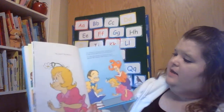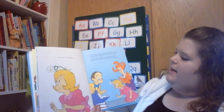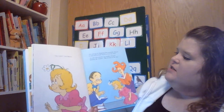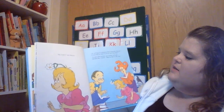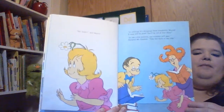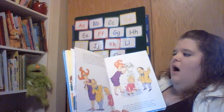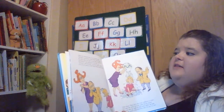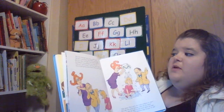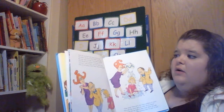Say, look it, said Maisie. It's wilting, it's drooping. How wonderful, Maisie. It soon will be dead. You'll be rid of that daisy. In just a few minutes our troubles will pass, declared Mr. Grum. Take her back to class. Then the principal saw a most terrible sight. The daisy was dying, and that was all right. But the daisy was part of poor Maisie McGrew, and Maisie was starting to wilt too.